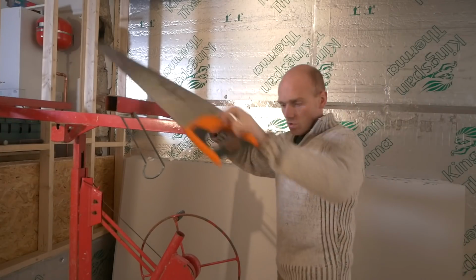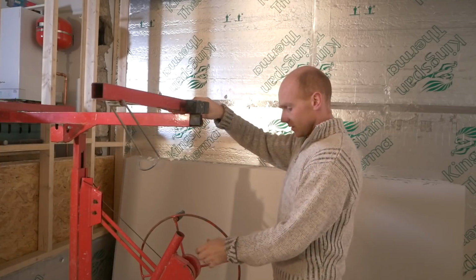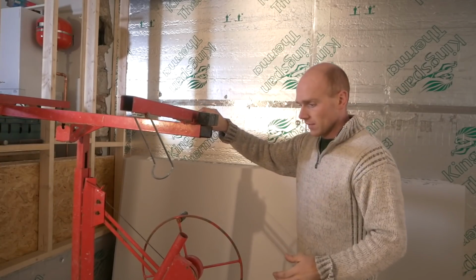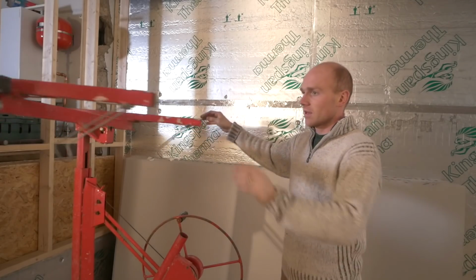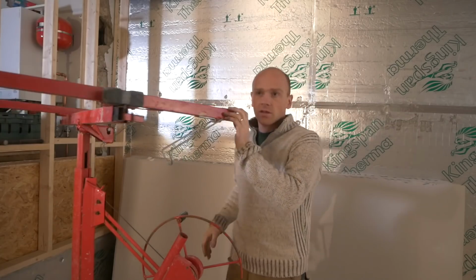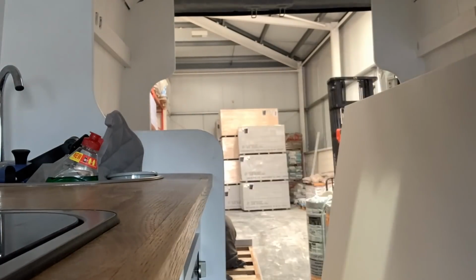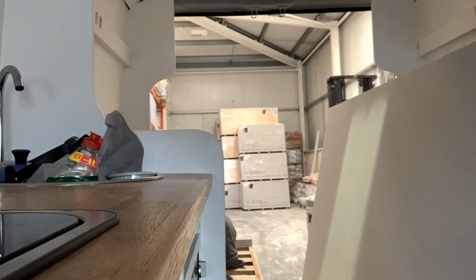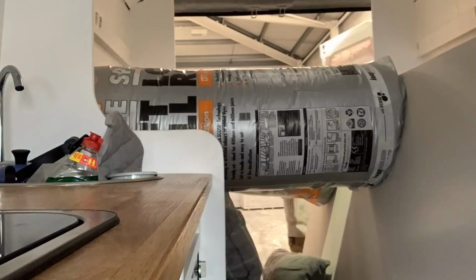Right, I need to pull some more lighting in here so we can see what we're doing. I've got my board lift ready, so this should work okay. And I've also got my plasterboard here, which I just picked up a little earlier in the day. 20 sheets. That camper van is definitely earning its keep.